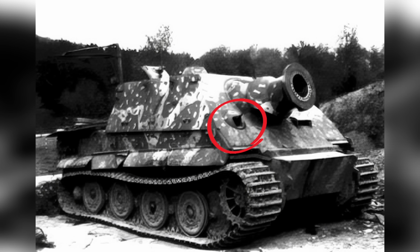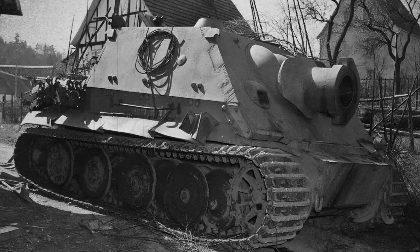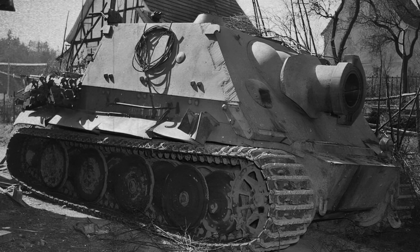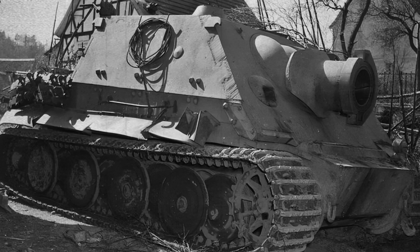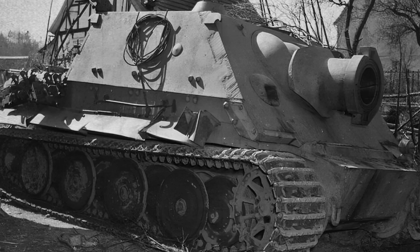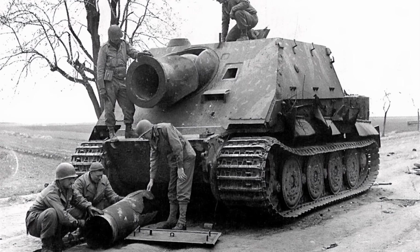A bow-mounted MG-34 was its anti-infantry protection, and some models even had a rear-mounted launcher designed to fire anti-personnel mines in a full 360-degree arc to defend the vehicle from infantry flanking attacks. You are now maybe wondering how they loaded an 800-pound, 4-foot-long round into the gun and how many of them they could carry.